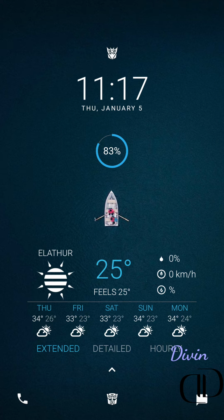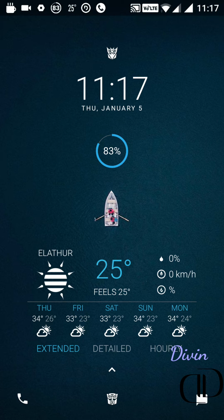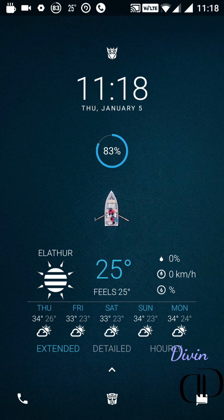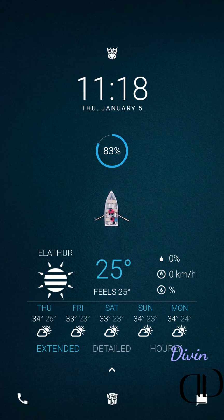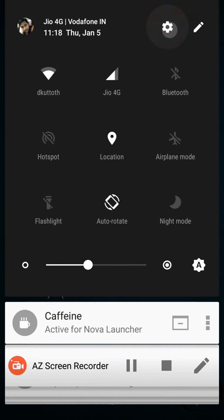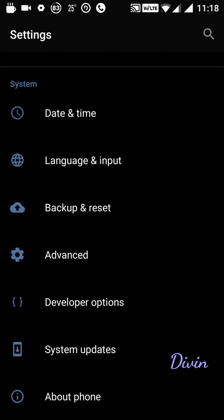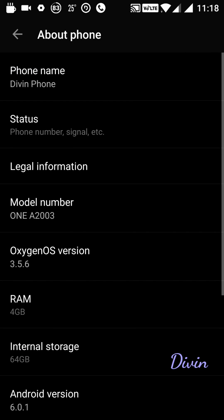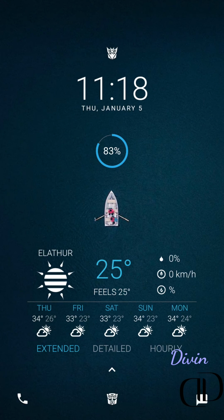And I have also added certain feature extra part to this video. I have done a review of Oxygen OS 3.5.5 for OnePlus 2. However, there was a network issue problem, and now they have released the 3.5.6 version, and it has fixed the network issue for Indian users. So what happens is, once you update, I'll show you. I'm running on Oxygen OS 3.5.6, and I have been hearing complaints that a lot of people have not received the update yet.